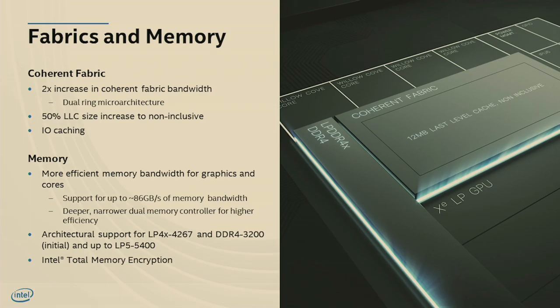We also increased the efficiency of the ring by increasing the last level cache size by 50% and making it non-inclusive, which allows capturing larger working sets. And all this while maintaining low cache latency. We also added the possibility of I/O traffic to cache directly. Now, instead of having different IPs communicating through shared buffers in memory, they can use the last level cache, effectively reducing the use of memory bandwidth and creating more bandwidth and power headroom for other usages.